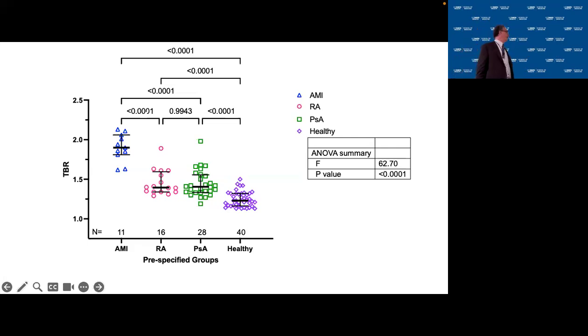Great question. So this shows that we can now look at the vasculature and see the big difference between the heart attack patient and the normal, and then some intermediate patients with different conditions that are known to be inflammatory have an intermediate amount of inflammation. So once again, the same person, same scan. We got the lymph nodes, the bone marrow, the spleen, the aorta.